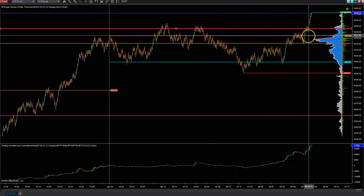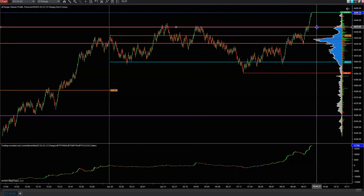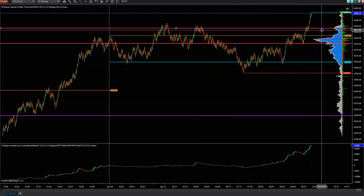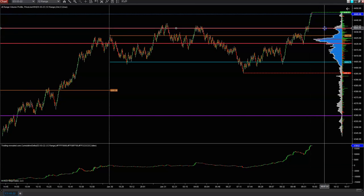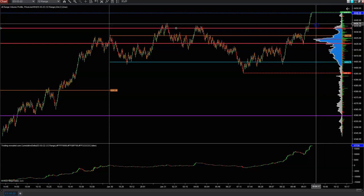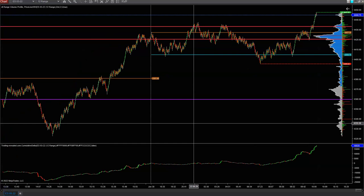Okay, so right now I would like to see price pull back to this high volume area. I like to always talk about buying the low, selling the high, so price pulls back. See if we can get some rejection in this area to push the market higher, or at least get a rejection, and then the market comes back to the area and we get a bounce here. So just waiting for the opportunity, guys.